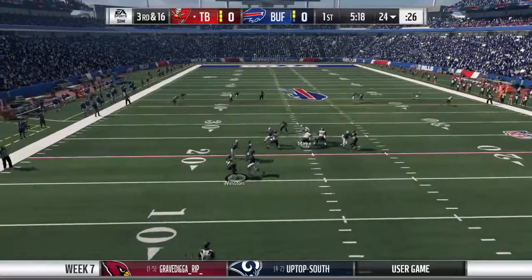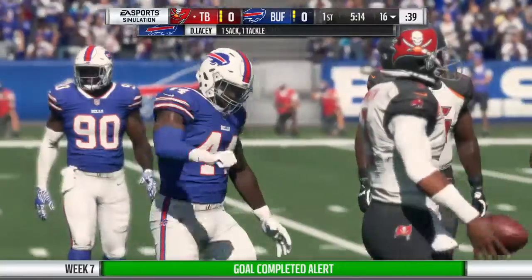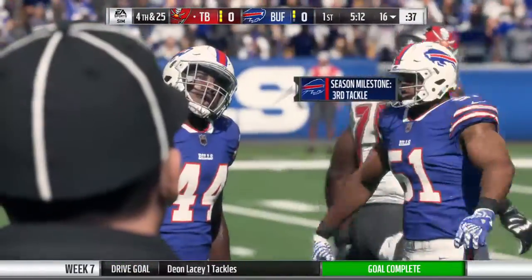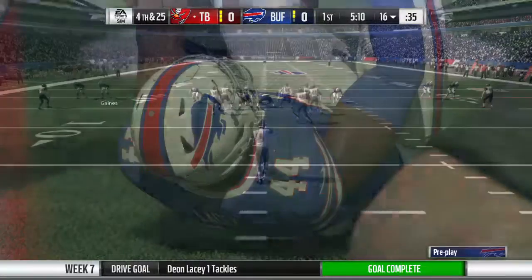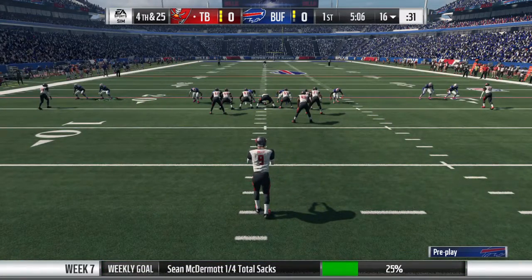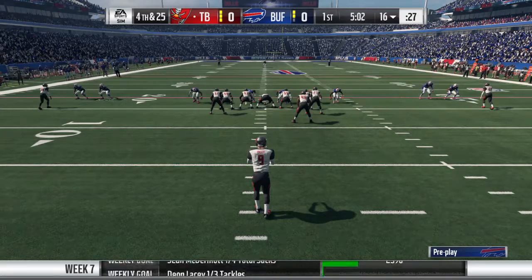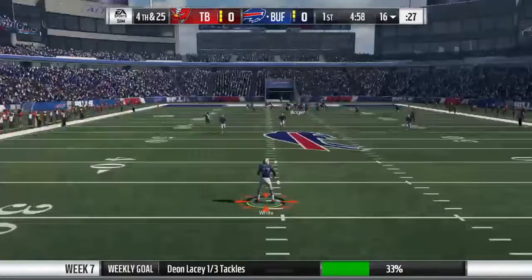Third and long for Winston. And the Bills are going to get him as he goes down. Third and long, defense with no fear. They brought the pressure. Zero fear at all. That means they feel really good about the guys who are going to cover. But the biggest one is they think their pressure will get there before he has a chance to find an open receiver.